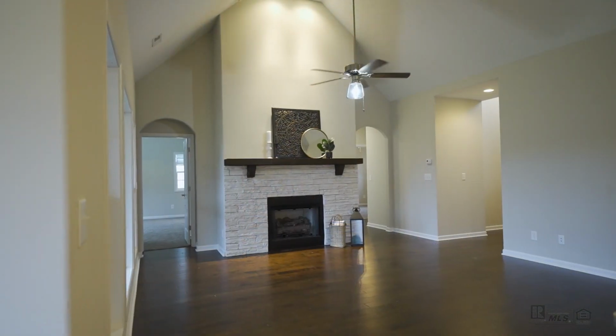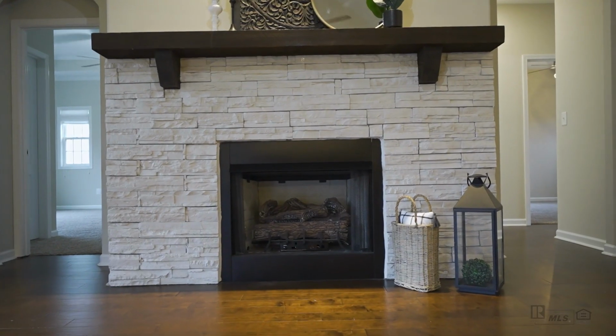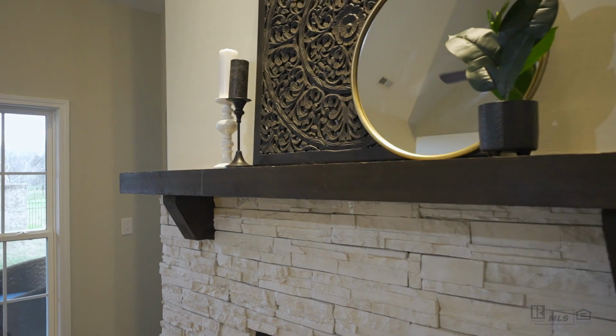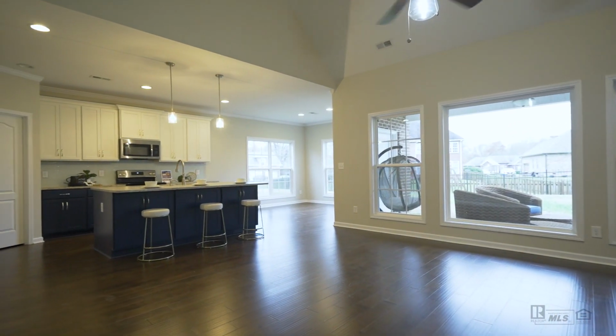Circle. In the living room, you have 20-foot ceilings in here, cathedral type. You have a stacked stone white fireplace with a dark mantle, hand-scraped hardwood floors, and it's completely open to your kitchen. You have an eat-in island.